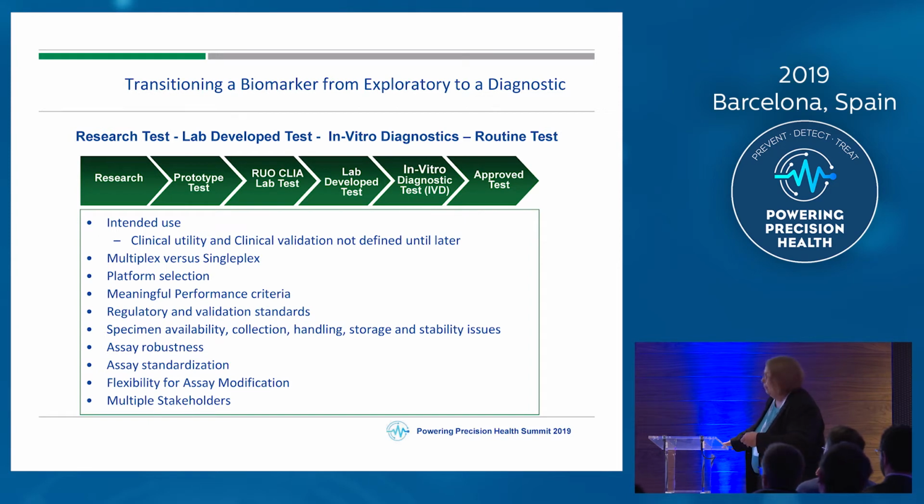Ultimately, you're going to start with a single lab up here, but if you have a routine diagnostic test, that's going to be run in multiple laboratories all over the world. And you want the same test result here in Barcelona as you have in Los Angeles. Now, as you go through this development, you may need to make some changes to the assay. And so you need to plan for it. You need to think about it proactively. As you get further down, the less flexible it is. And then, of course, there's multiple stakeholders, and that's where the collaboration and the partners are important.